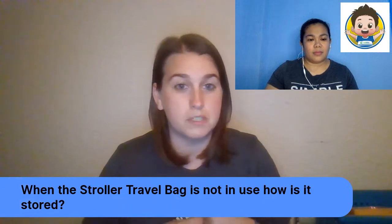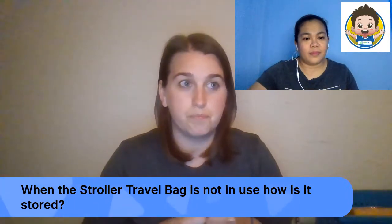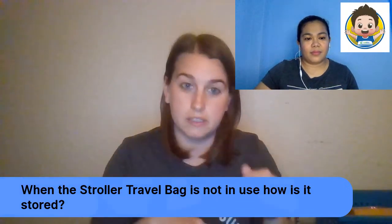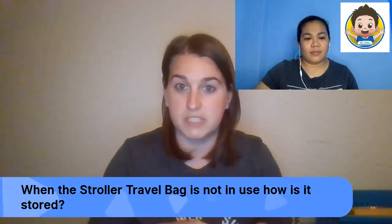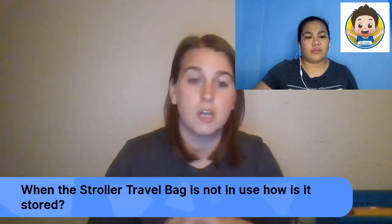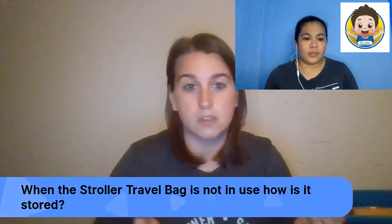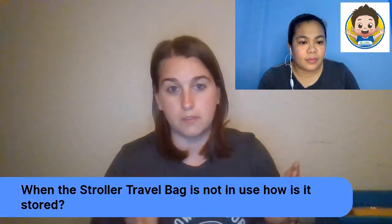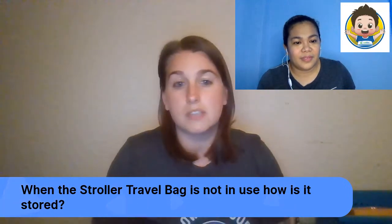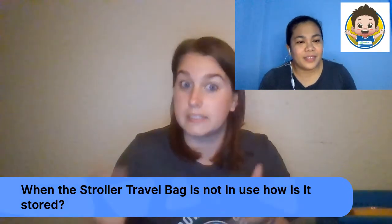I personally am going to be keeping mine either in the trunk, or I'm going to put my stroller in it when I know that it's going to be sitting for a long time. It protects it. That's what I'm going to use it for because we are always on the go. We are always traveling, always going somewhere. And I have to keep my stroller in there because if daddy's not with us, I definitely need my stroller.